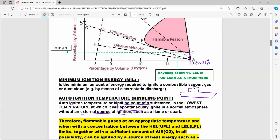It caught fire because it had got heated up by the sun. The drum also was quite hot. Okay. So that is what is meant by spontaneous ignition. For this to catch fire without any external source, such as flame or cigarette butt or anything, it caught fire by itself. That is what is meant as spontaneous ignition, or the temperature at which it catches fire spontaneously, that would be called the auto ignition temperature. Okay, everybody's clear with that?